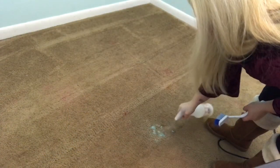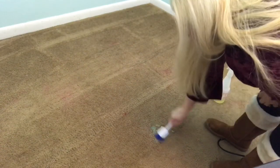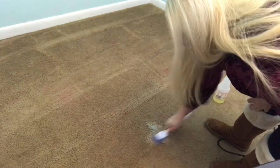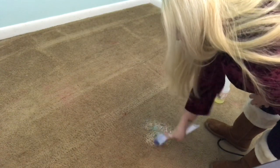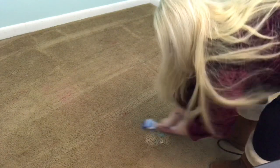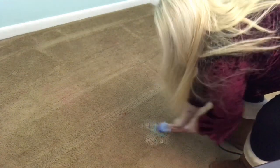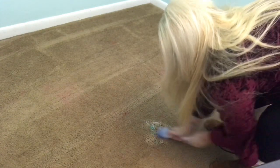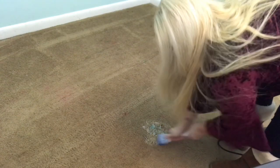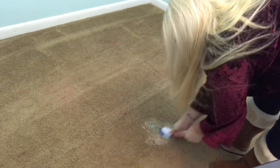Okay, so one of the girls, I have a feeling I know which one, had opened up a thing of the glow-in-the-dark Elmer's glitter glue and dumped it on the carpet. So I'm just taking some awesome spray and scrubbing it and kind of using the hard part on the top back side of the scrubber to try to work it out.